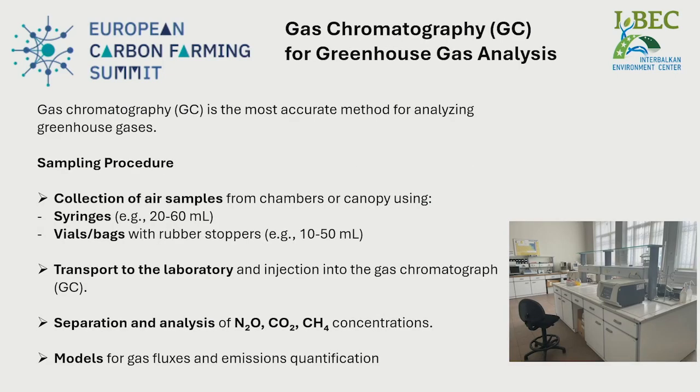Next slide. The gas chromatography that we use in the laboratory is more accurate, but more expensive as well. So the idea is that we use a combination of those two. We use mainly the sensors that I have presented before, and we use the laboratory in order to validate the sensors and to know that we're getting good results from them. So the laboratory isn't our main principle in terms of measuring. It's our main component in terms of validating the sensors.